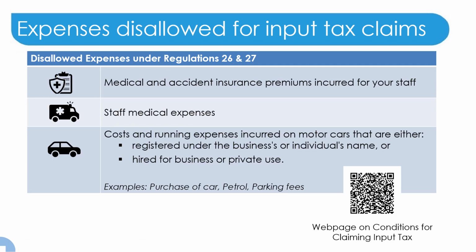Fourth, medical and accident insurance premiums incurred for your staff. Fifth, input tax for medical expenses incurred by your staff. And lastly, the costs and running expenses incurred on motor cars, including the purchase of the car, petrol, and parking fees. For these last 3 categories, while the expenses are generally disallowed, there are several exceptions where you may be able to claim input tax. For more information, you may view our webpage by scanning this QR code.